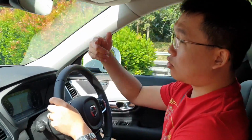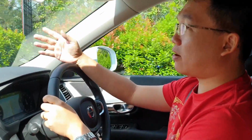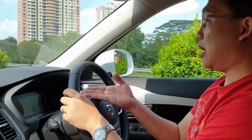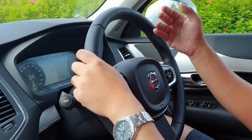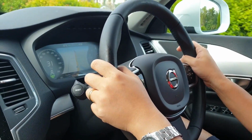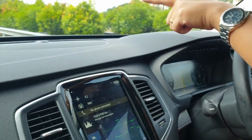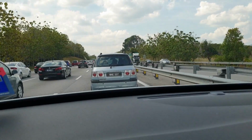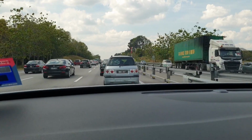Now you're saying, wow, why 150 kilometers per hour? It's so that when traffic clears, the car will immediately pick up to cruising speed. Then of course when you reach about 110, then I'll slow the car down lah. All right, so right now we are doing what, 38, 37 and all like that. Okay, let's see. And see, this car comes in, cuts in, and the car just very smoothly slowed itself down.